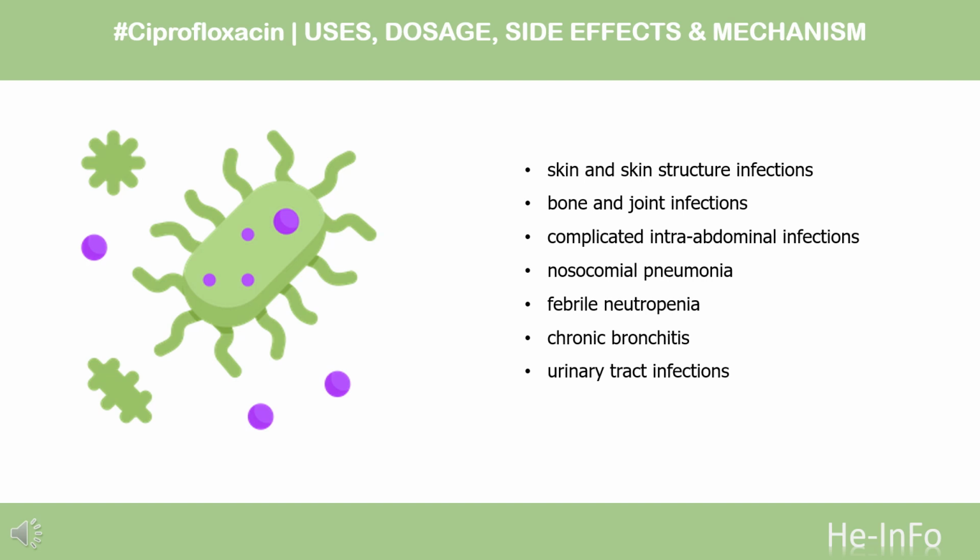A ciprofloxacin eye drop is indicated for bacterial corneal ulcers and conjunctivitis. A ciprofloxacin eye ointment is indicated for bacterial conjunctivitis. A ciprofloxacin extended-release tablet is indicated for uncomplicated urinary tract infections, complicated urinary tract infections, and acute uncomplicated pyelonephritis.